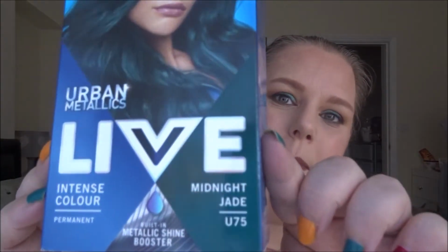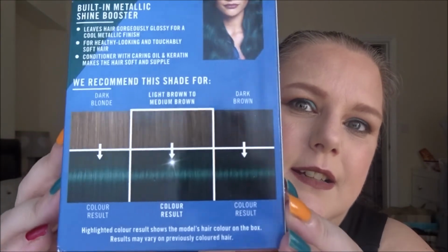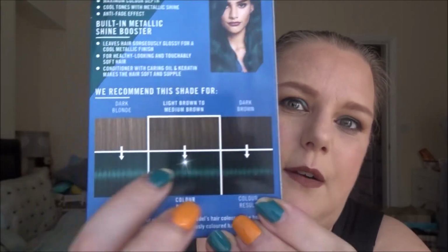It is a Schwarzkopf Urban Metallics Live Intense Colour, and this is in Midnight Jade. So it should turn a beautiful green like that. So there's the comparisons for how dark your hair is. I will say that I do have very dark brown hair, but there are some bits in my hair that are, or that were, bleached so that that blue highlight could come through. So hopefully they will pick up the green a lot brighter than the rest of my hair.